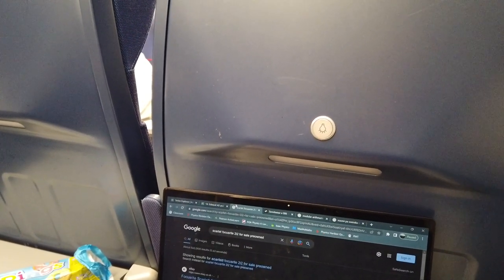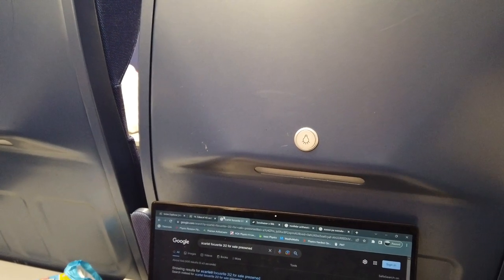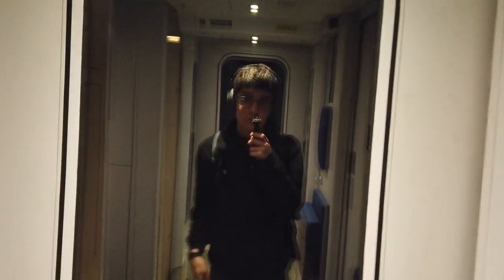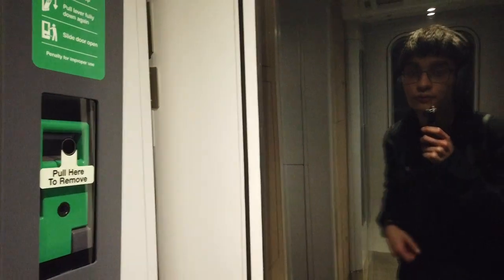I haven't actually checked the time yet. I'm going to leave it as a surprise to you until we arrive into King's Cross. We're just about to come into London King's Cross. I believe we're coming into platform 5, so if I remember correctly, that means the exit is on the left-hand side. Can't quite see whether we're in a tunnel or whether we're outside because it's just so dark. I think we're in the tunnel.